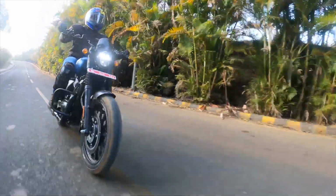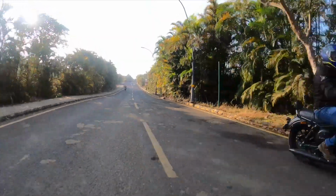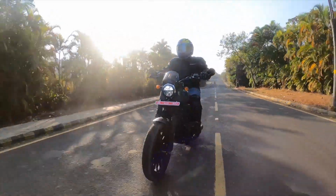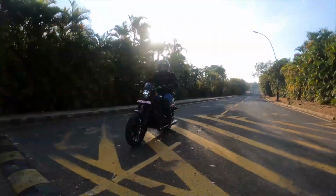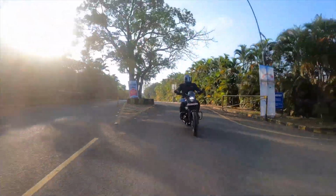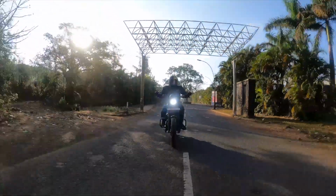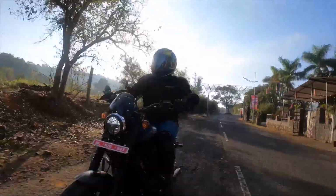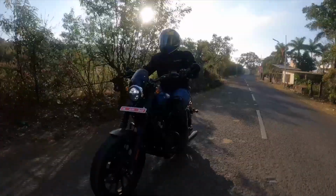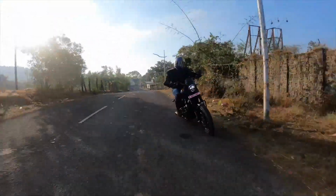There's a cross flow radiator which I was talking about, and there's a new 38mm throttle body. So what this translates to on the road is the engine is much better than the previous generation of the engines. This particular bike is tuned for 29.7 PS and 29 Newton meters of torque. This again is a 334cc engine, you all know that.